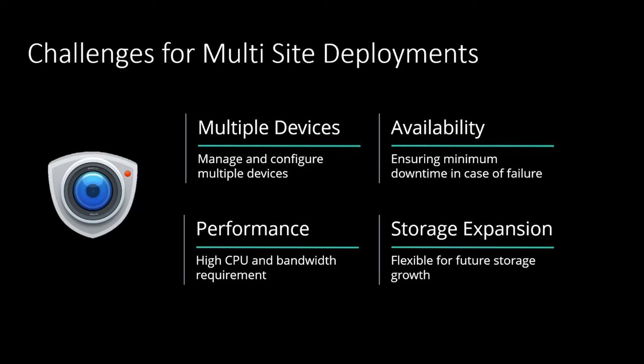So with small camera counts, you will also need considerable performance out of the unit, both in general computing power and bandwidth. With all this, as your storage needs grow, you need the ability to expand your storage.